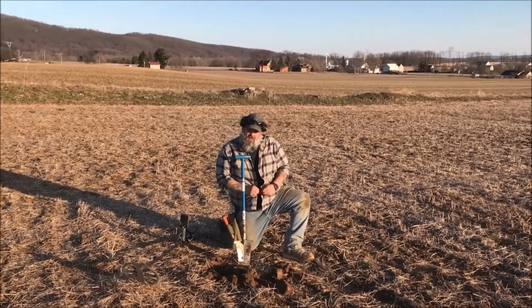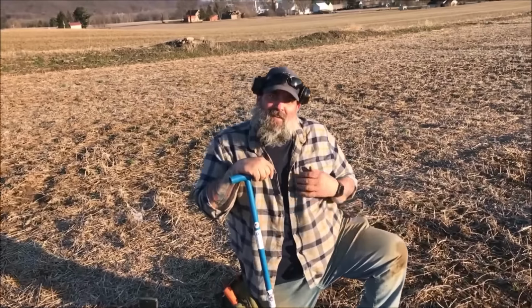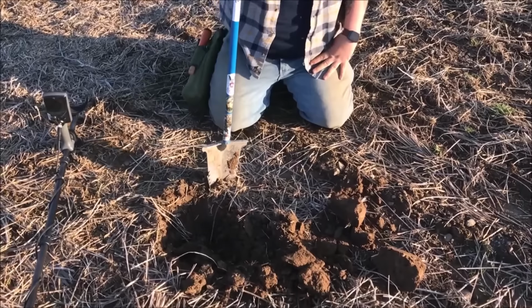And then right off the side, which I think is the Colonial Road, Jeff just yelled, "He's got a copper." Show my copper. He's still got the new guy shirt on. I guess you're always the new guy until we get a newer guy. I'll still be new guy.